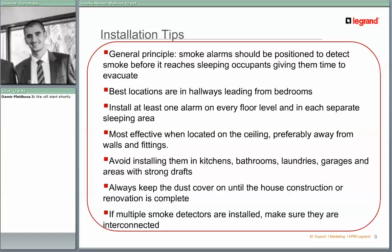Now in regards to installation, if you're renovating or building a new house or new apartments, make sure that you keep the dust cover on the smoke detector. All our smoke detectors, and most competitors do that as well, have a little cover that goes on top of it. And it's just to protect it against dust that can come from gyprock or things like that. Otherwise you finalize the installation, and then the product is not working properly. So it's important to keep this dust cover until the last minute, until everything has been done. The painting, so there are no painting fumes or things like that that can also affect the smoke detector.